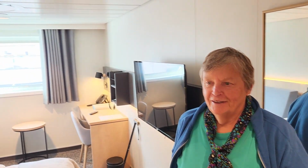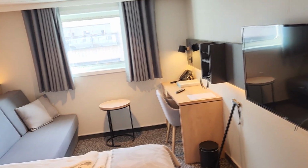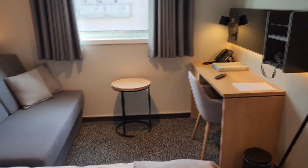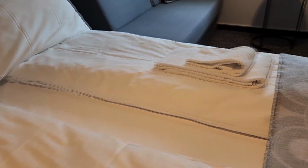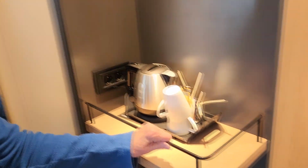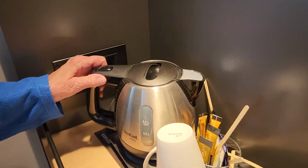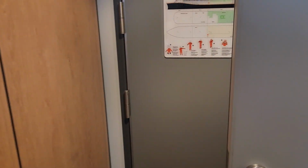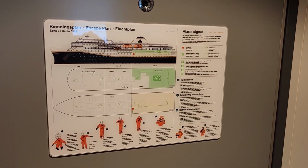Well, welcome aboard. We're in cabin 5301. How does it look so far, sweetie? Looks lovely. It looks cozy and comfortable. Well, let's see what we can discover. Roomy enough. We have a nice double bed. It's almost queen size. We have a television. Over here we have a hot water heater with cups for tea. And here is the emergency exit plan for our room.